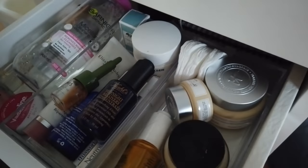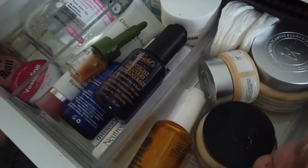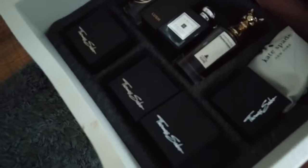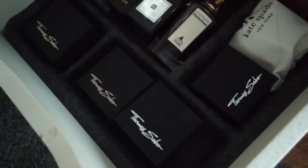So, basically, in this drawer, I've got all my skincare bits, the things that I use every day, like my IT Cosmetics, my Kiehl's, my Elizabeth Arden 8-hour cream, things like that, cotton pads. And then in this one, I had these dark grey liners that used to have my makeup in, but I don't use them anymore.